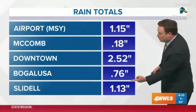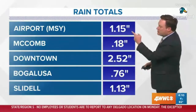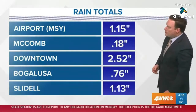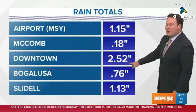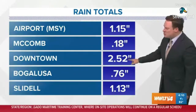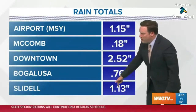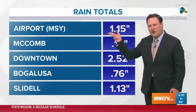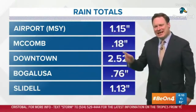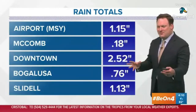Airport, these are official totals. These are not estimates. We have seen some decent soaking rains across the metro area, with now more than 1 inch of rain at Kenner. Already over 2.5 inches of rain downtown. This is at the heliport at the Superdome. Bogalusa, just over 3/4 of an inch, 1.13 at Slidell. So far, at least around southeast Louisiana, even parts of southern Mississippi, not excessive amounts of rainfall, but we're going to add to that over the coming hours.